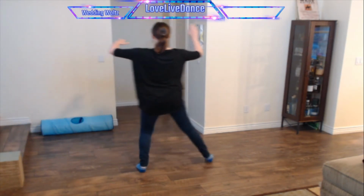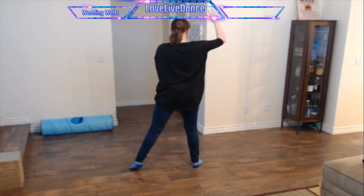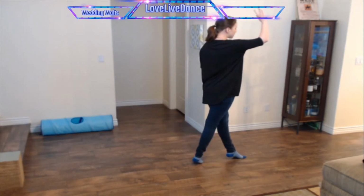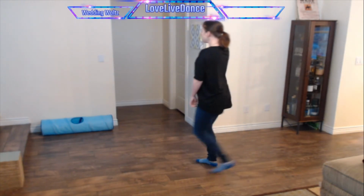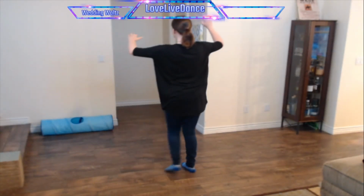We're going to do one side basic to start. We have one, two, three, four, five, six. He's going to lift his hand and create space for us. I'm going to step to my right on my right, step through with my left, replace the weight on my right, and then take a side step with my left and brush my feet. So one more time, I have one, two, three, four, five, six.